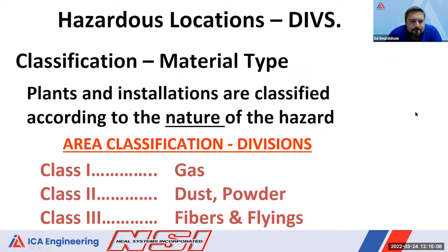Right, so here's where we get into different types of hazards broken down into different classifications. Class 1 is for gas and vapor. Class 2 is for dust and powder, and Class 3 is for fibers and flyings. I'm not familiar with what flyings are actually. So you'd see flyings if you had metal shavings, very, very tiny conductors floating around in the air. That's kind of what flyings are. It's rare that you see it, but in certain applications where there could be small metal flyings, it is a hazard, believe it or not.